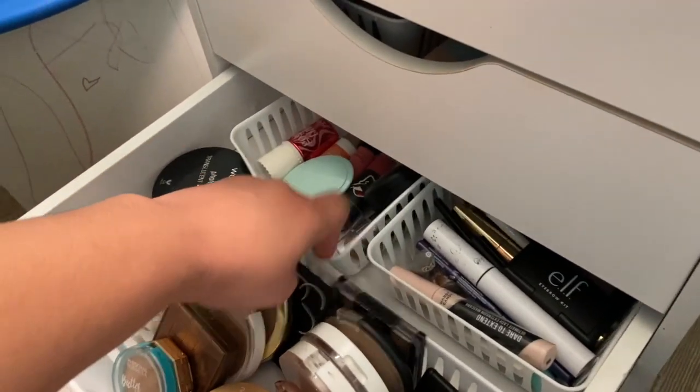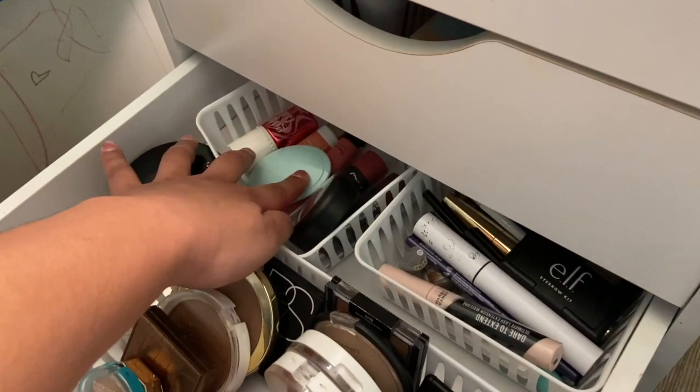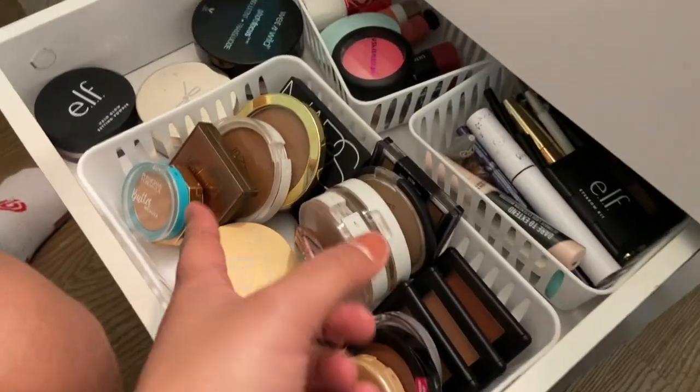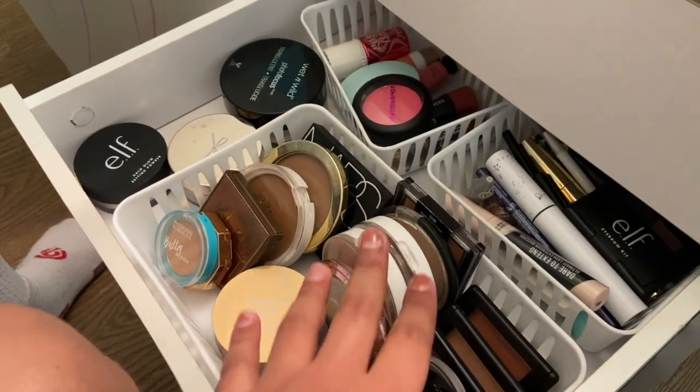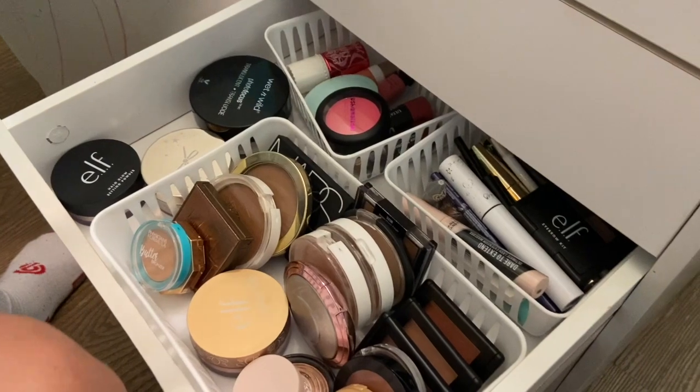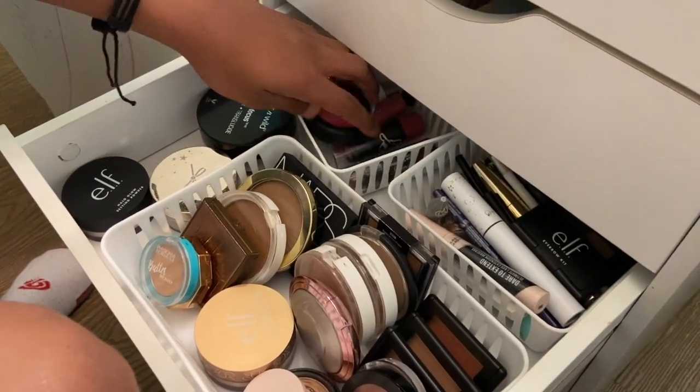Back here is cream products. So I can use a cream bronzer, a cream blush, or powder. So you can use powder bronzer. This is highlighter, and then this is blush. Okay, all right. I got it now.